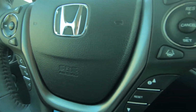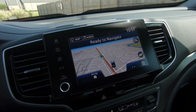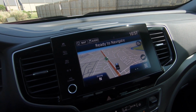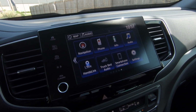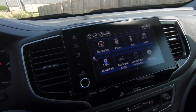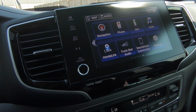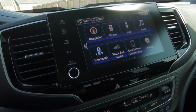And just showing you a quick look around the interior. A lot of people want to know if these vehicles have built-in navigation. Well, there's your answer right there. Yes, it does have built-in navigation, and it's very simple to use or learn. Maybe this is your first time getting into a vehicle with this kind of technology. It's very easy to learn, very easy to use. It's no problem. Like I said, you've got your in-bed truck audio right there. This truck does have that feature.